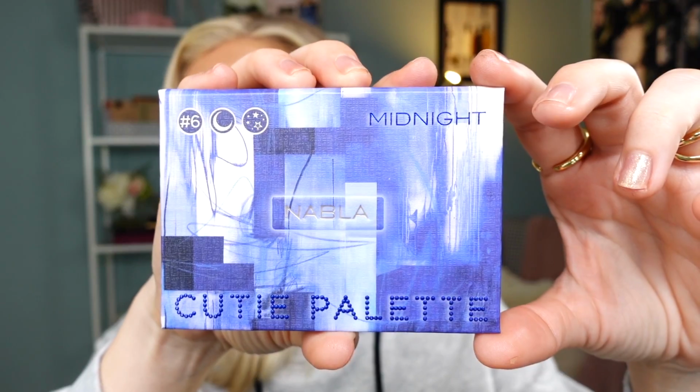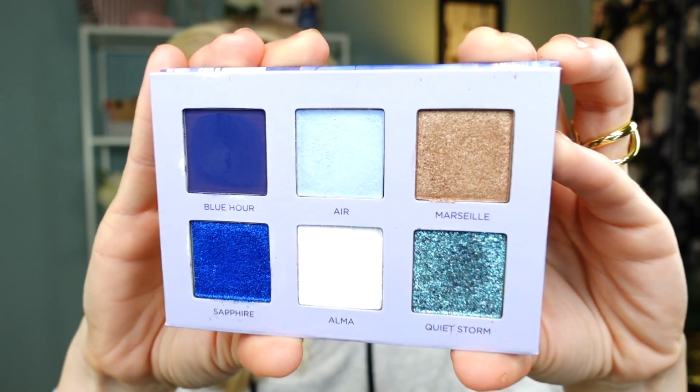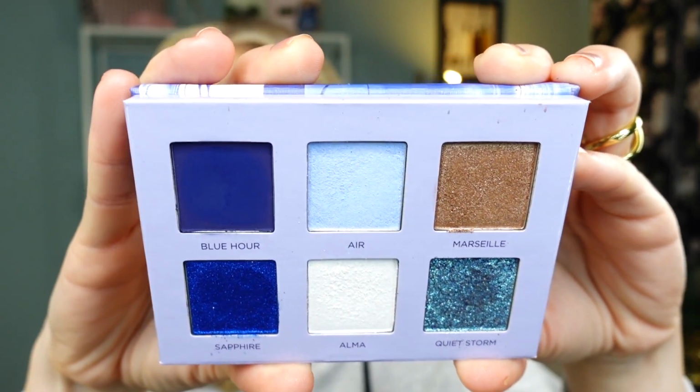On the number 10 spot, I have a palette that ended up here because of how unique its color story is, and it's very specific. This is the Cutie Midnight palette from NABLA. When I purchased this palette, I really wanted to add a blue curated eyeshadow palette to my collection. When I saw this palette, I was already familiar with the eyeshadow formula and I said, yes, this is the one. And I wasn't disappointed by all means.